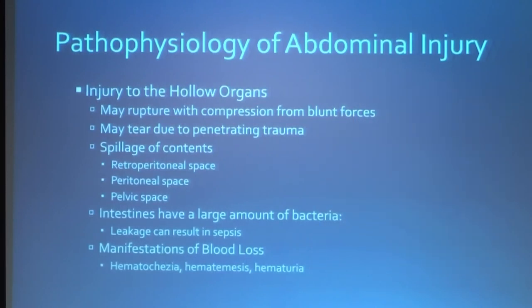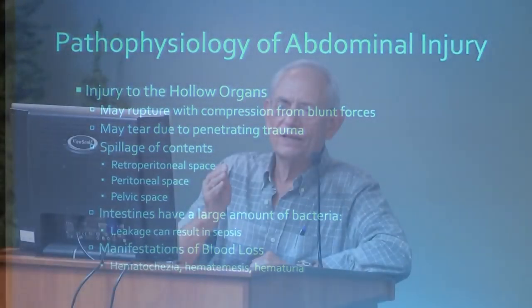Hollow organs may rupture with compression from blunt forces, or may tear due to penetrating trauma. When you spill the contents of a hollow organ into the retroperitoneal space, you get pain and inflammatory signs retroperitoneally in the back. Into the peritoneal space, you get peritoneal signs, which are pain, generalized ultimately but localized at first, and then rebound tenderness. You press on the abdomen and remove your hand quickly. If it hurts worse as you're coming off, that's called rebound.